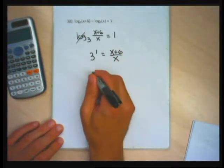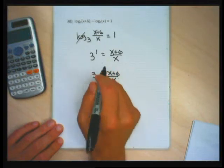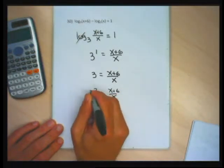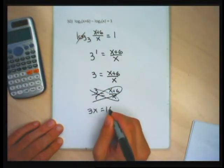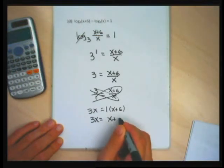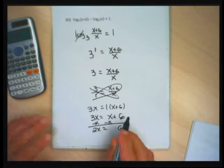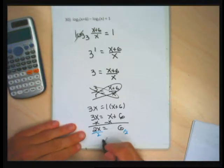All 4 of the problems I did by cross multiplying. 3 to the first power reduces to 3, which isn't a fraction. I'm going to make it a fraction by writing it as 3 over 1. And then I'm going to multiply down and get 3 times x, up and get 1 times x plus 6. That's going to reduce to 3x equals x plus 6. Then I'm going to minus x from both sides and get 2x equal to 6. And then divide both sides by 2 and get x equal to 3.